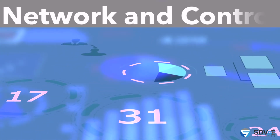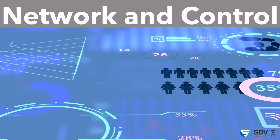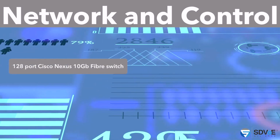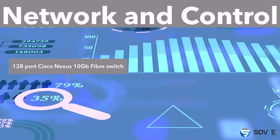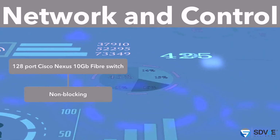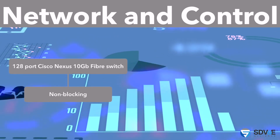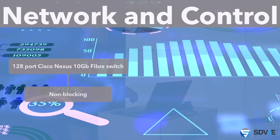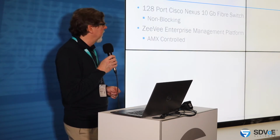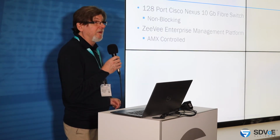Network control-wise, the system was all running at 10G single-mode fiber. There's a Cisco Nexus 9300 switch with 128 ports. Totally non-blocking, which meant that any port to any port connections would be 10K. That we were not going through any management card. There was no issue with some kind of a bottleneck to get this multicast traffic through the switch. So that was a big deal for that switch. Very important for this situation.